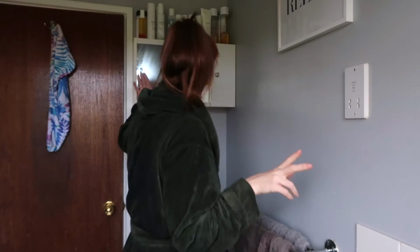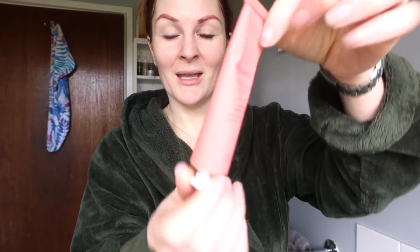So I also used the new Electric Bloom face mask. As you can see, it is now pink. They've added rose clay, so it still gives the same effect, brightening, tightening. But the tube is now pink and the actual product is pink, and it was really lovely.